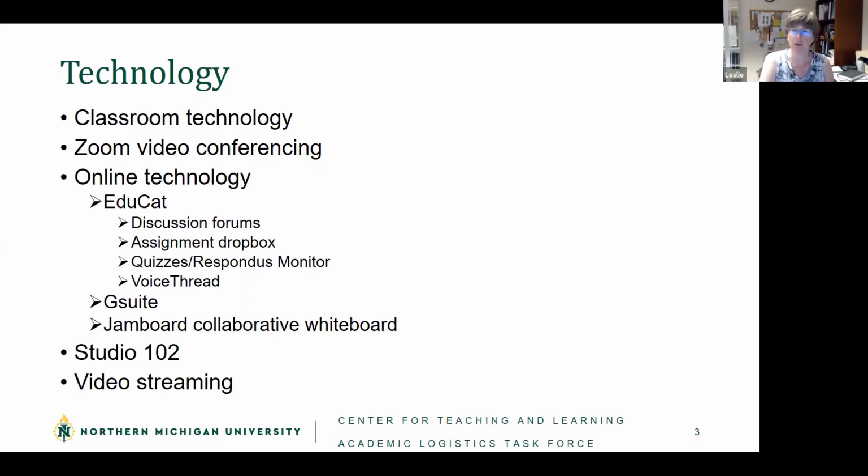Is that tutorial available for other students too, even if they're not in a class that's designated as an online class? Yes, any student can take that tutorial. They aren't required to, obviously, if it's not designated as an online class, but they are allowed to take it, and they might get some value out of some of the resources and introductions to the tools that are in there.